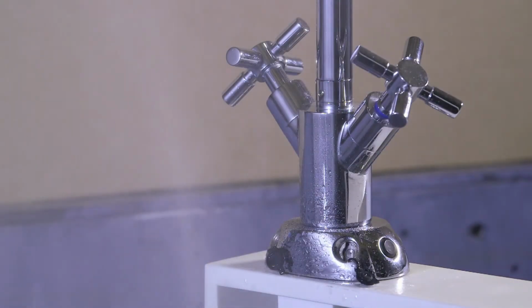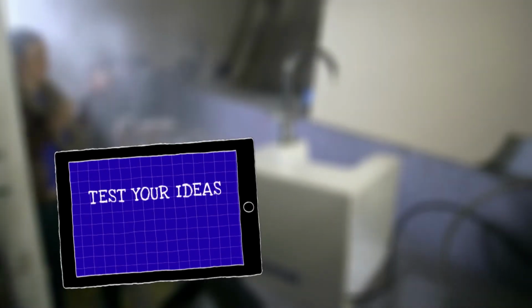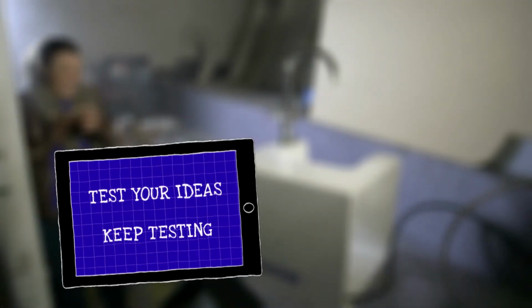Yusuf's invention shows that to be a successful inventor, you need to test your ideas as early as you can, and then keep testing the different stages of your design until it's finished.